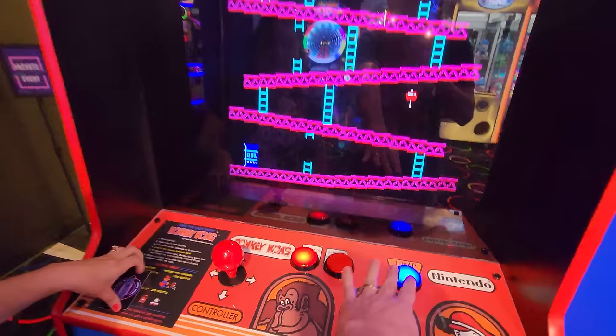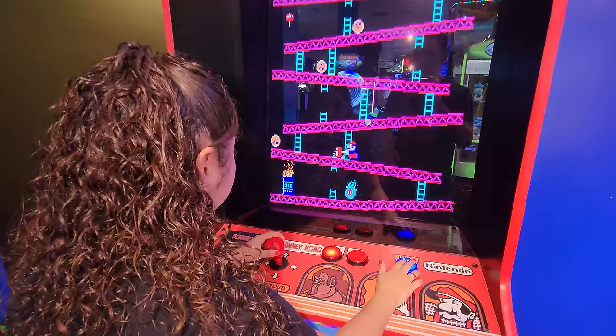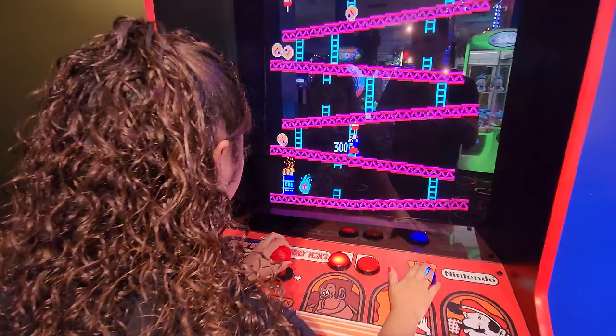Yeah, you want to avoid every barrel. There you go. Get that hammer. Get some points here. Don't mess with Crystal. She's crazy. Stomp, stomp, stomp. Yes. Did you say stomp, stomp, stomp? Okay. She's stomping it with a hammer. Sounds okay. Yes, you got it.